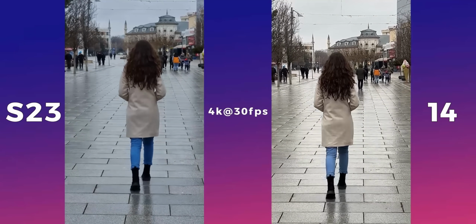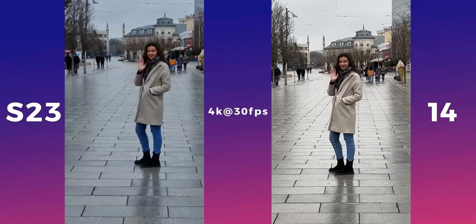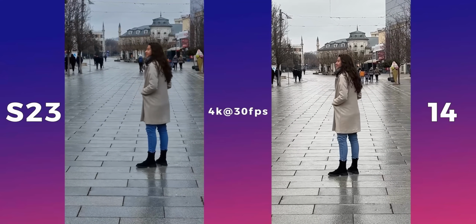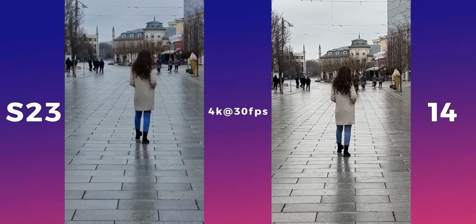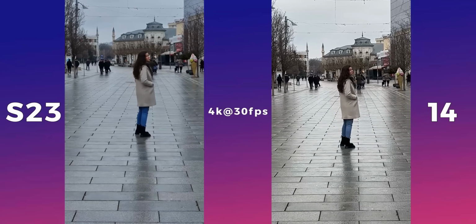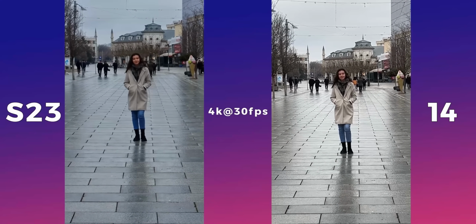Since the S23 has a dedicated telephoto sensor, videos at 3x are sharper than the iPhone, and the difference is bigger compared to pictures. The stabilization isn't as good on the S23, but I would choose a telephoto over digital zoom any day.